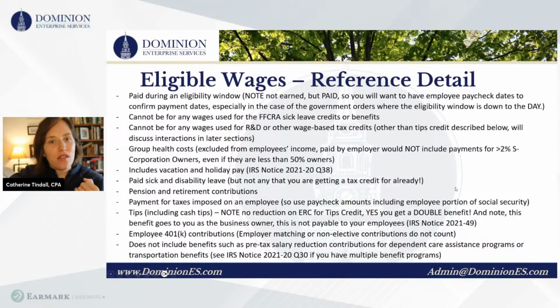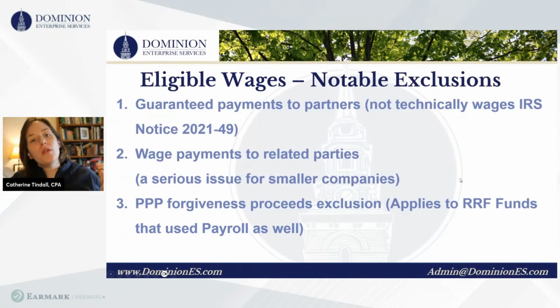There's a slide in here that has a whole list of what wages work and what wages don't. And then notable exclusions you need to watch out for that can get missed on claims: if you have guaranteed payments to partners, those are not technically wages. If you have wages that are paid that are not Medicare wages, you're going to run into problems there. And then wage payments to related parties. This is a really common one I see get missed for smaller companies, and also for claims that were filed early on in the ERC program, just because this rule specifically was not clarified by the IRS right away. It took them a while to come back and say that related party wages don't count. So we'll talk about that.